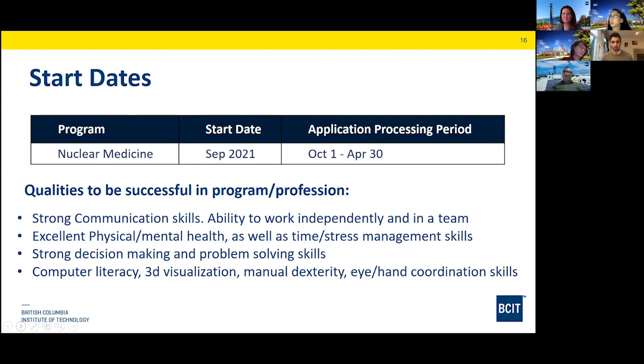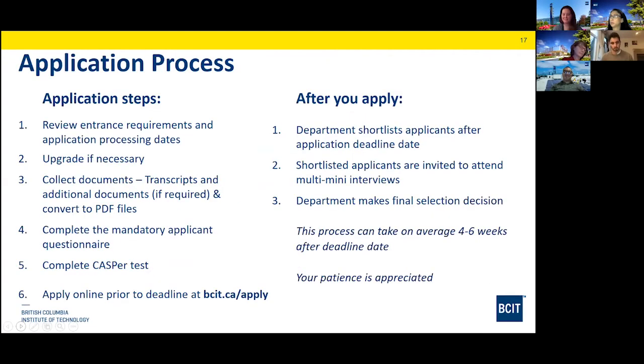And let's go on to talk about the application process. So through the online application process, we want to make sure, again, that you review the full set of entrance requirements and application processing dates on the program page. Make sure that you proceed with upgrading where necessary, and that you've collected all the documentation that you need, getting those transcripts and additional documents, making sure that they're in a PDF format so that you can upload them when you get to that step in the online application process.